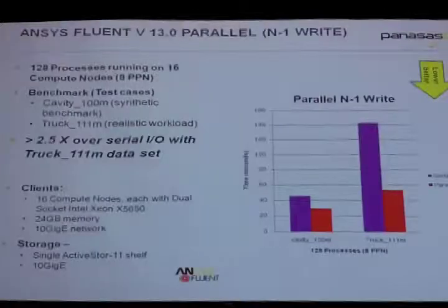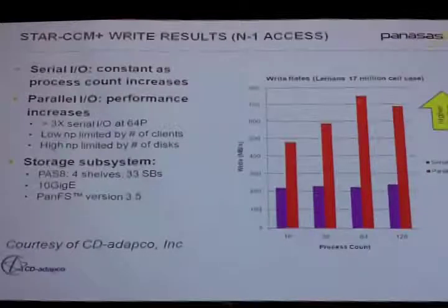So I want to share with you some of the results from our work with ISVs like ANSYS. They have Fluent, and we worked with them on the Fluent code, and they moved from using serial I/O to parallel I/O. When they made that effort, they saw over 2.5 times performance improvement, and they're pretty pleased with that. We also worked with another company called CD-adapco. They make another CFD package, a code called STAR-CCM. When they moved to parallel I/O, they saw over 3x performance improvement.